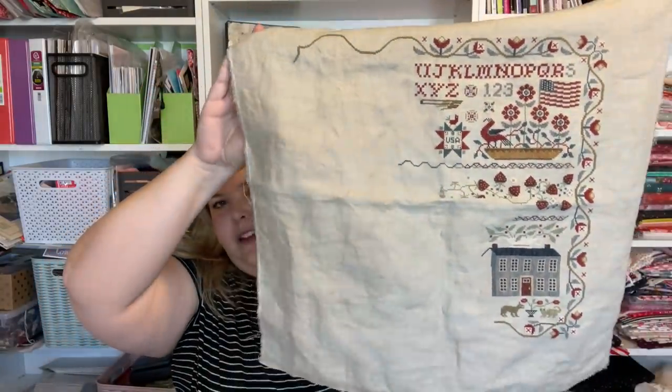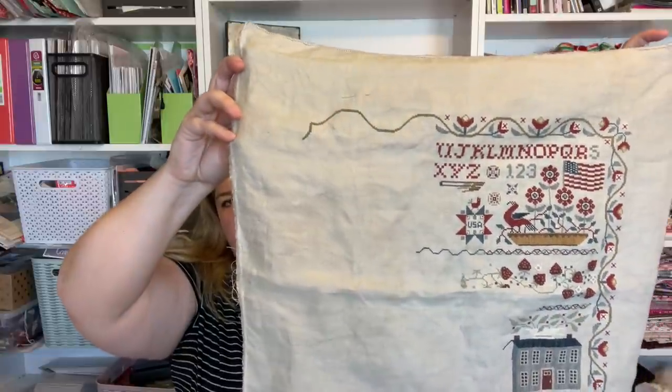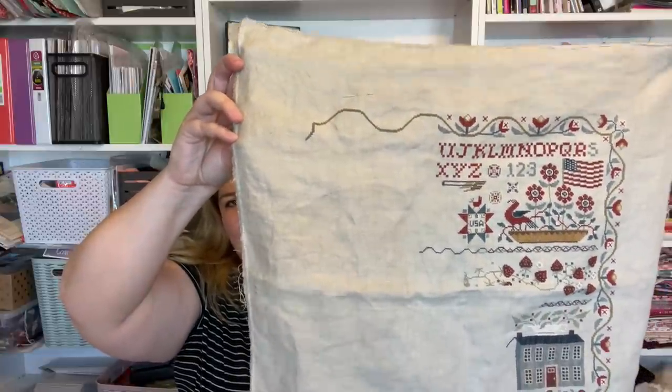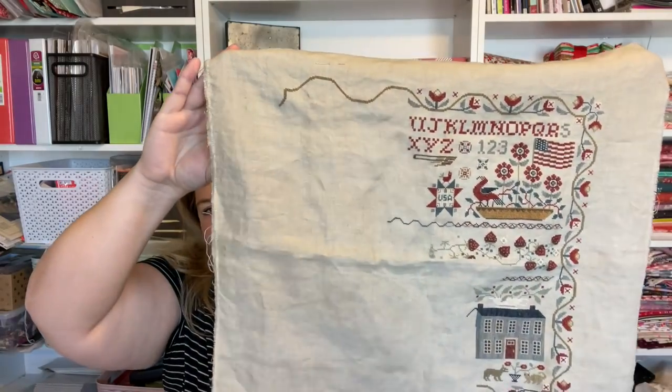And yeah, I love this one so much. I think when I finish the page I'm currently on, I'll be about halfway done with this piece almost. I mean, the bottom is so dense. It's got two more giant houses. So realistically, I'm probably not halfway, but I'm just gonna pretend I am.